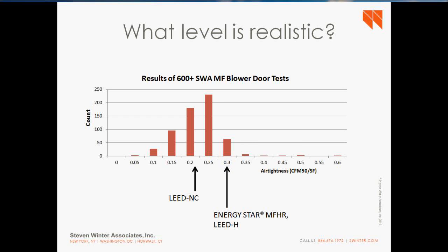So is that too tight? Well, every apartment that we tested was going through some green construction program, like New York's NYSERDA multifamily performance program, or LEED, or Energy Star, something like that. So all of them were doing some sort of green construction program. So maybe it's not representative of the building industry at large, but it does make you more confident if 88% of those apartments can meet that leakage standard.